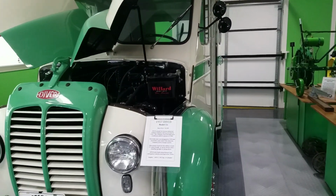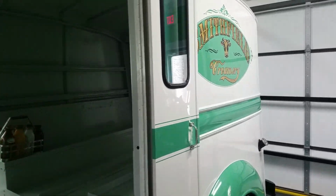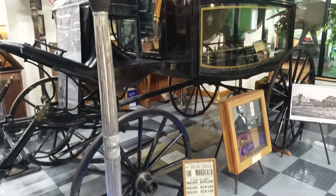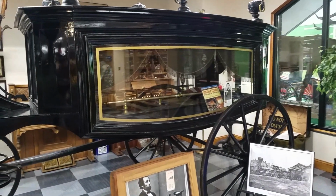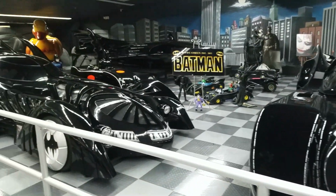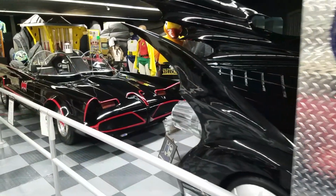Now this is a Divco delivery truck, and it actually was a creamery truck. They delivered the milk, the cream, and the cheese. This is actually the funeral car that was used for Abraham Lincoln. Now he's got a section there on Batman. The cars from the movies, the car from the TV show. And you'll notice that duck back there, that was Penguin's bride.